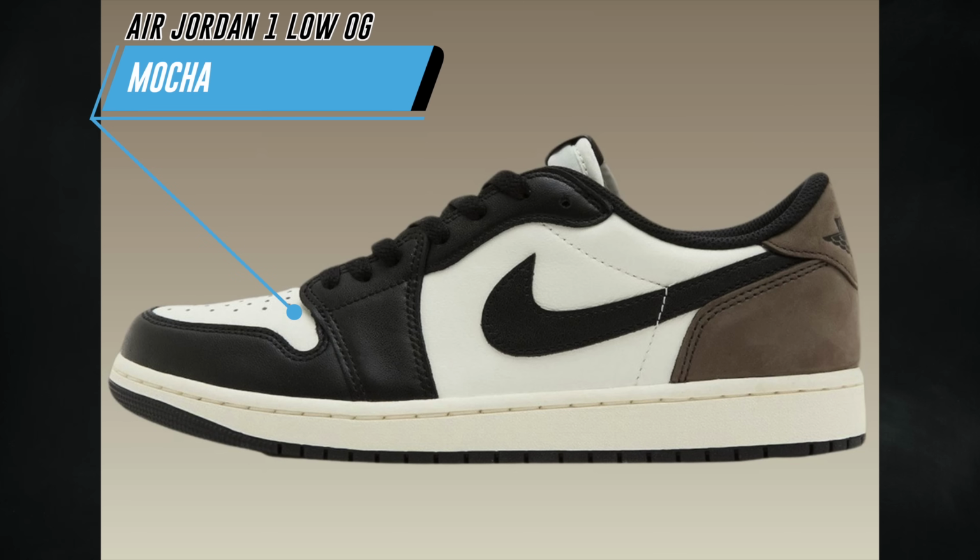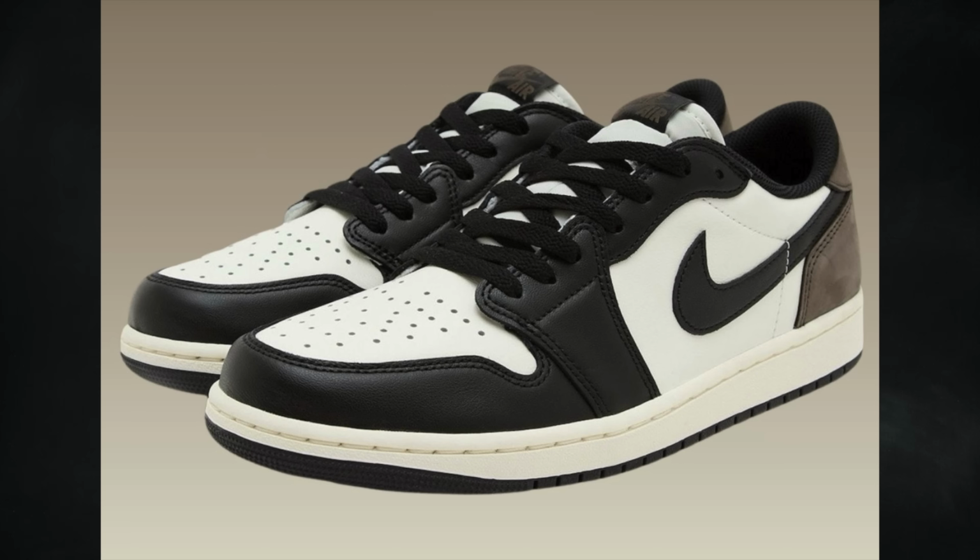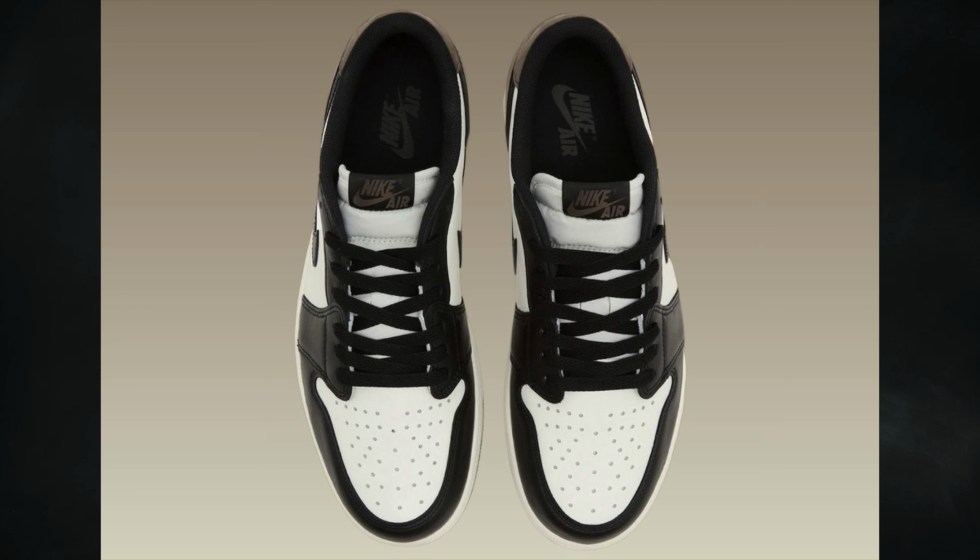However, both of those times, the photos were trash. They were really bad. They started to progressively get better, I mean, from the first to the second, but the third set of photos comes from JD Sports, and these are a lot better. It seems that there's a lot of hype for them. Basically, they're the Air Jordan 1 High OG Mocha, but in low top form. And for those that don't know, the official colorway is white, black, and palomino.